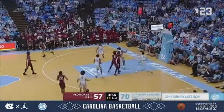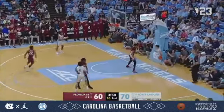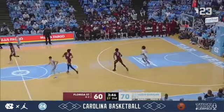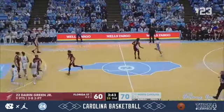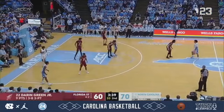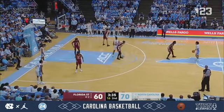And now Darren Green going to try a transition 3 and knock it in. So Florida State back within 10 as Green hits his first bucket of the second half. 70-60 with 3:45 to go. Cadeau will slow things up again. Tar Heels had good looks on that last sequence, but couldn't get one to go.